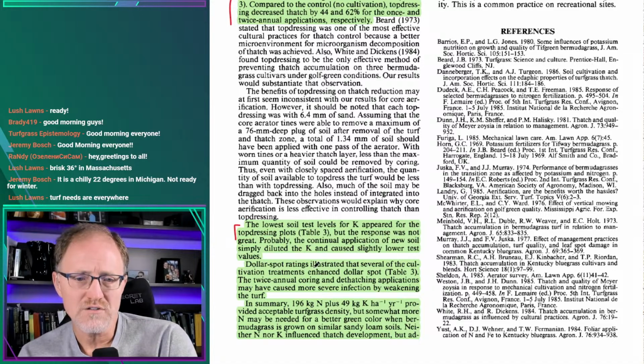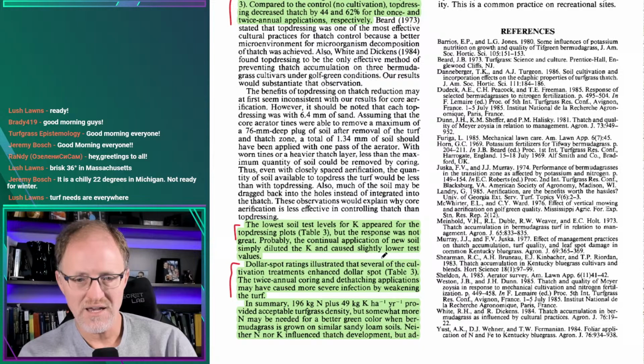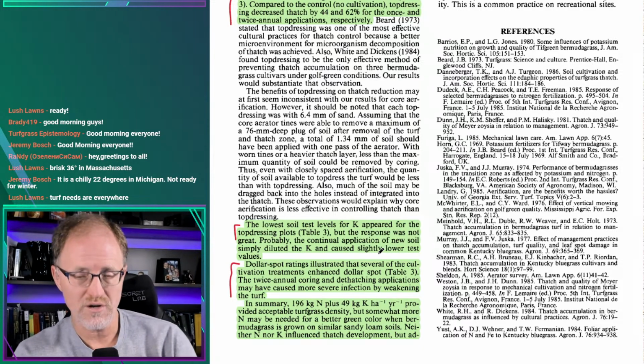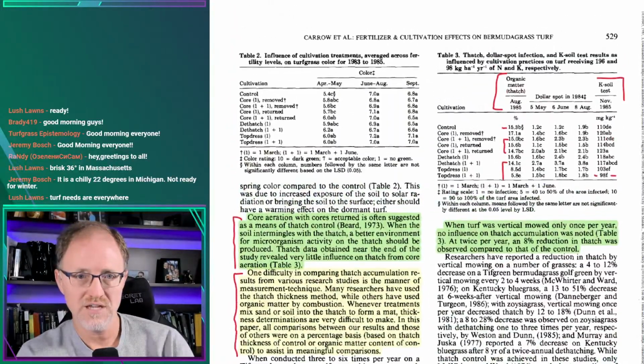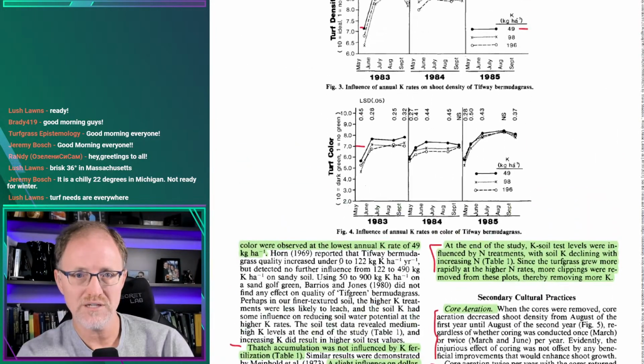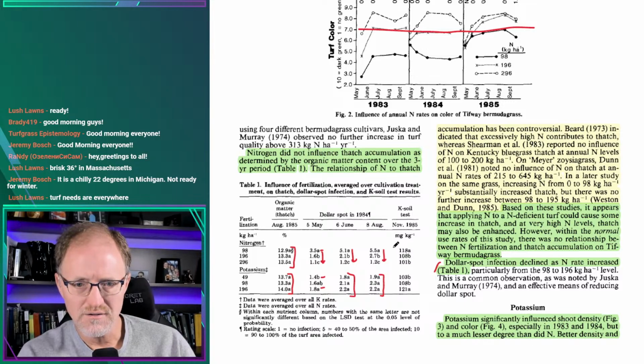Okay. Dollar spot ratings illustrated that several of the cultivation treatments enhanced dollar spot. The twice annual coring and dethatching applications may have caused more severe infection by weakening the turf. So those coring and dethatching methods, which didn't really have an influence on the coring, didn't have an influence on the thatch, did have an influence on disease on table 1 here, if I can get to it without this thing blinking around all the time on me. Table 1 here is that we see the dollar spot incidents. Oh wait, that's not that. Where's it at? Where was he referring to?